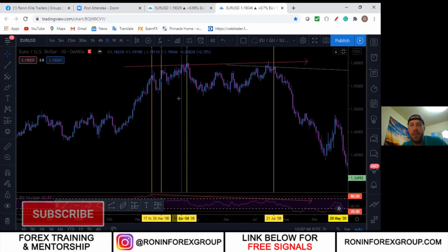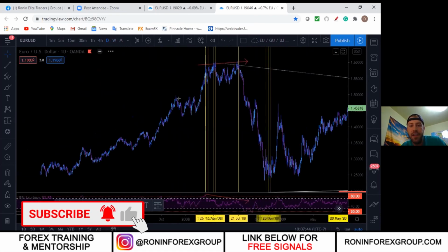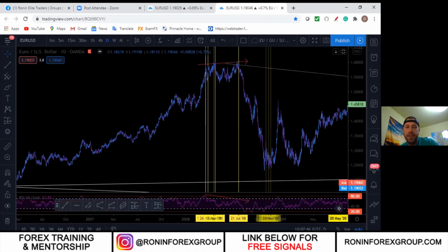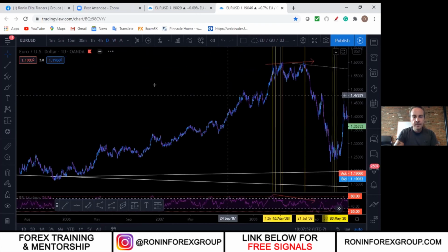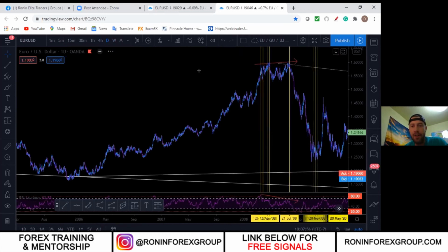So anyways, I was just playing around with it a little bit and getting a feel for how EURUSD moves with the divergence and kind of where good entry points would be. And so far, that's what I found. But yeah, I got to rechart my stuff.